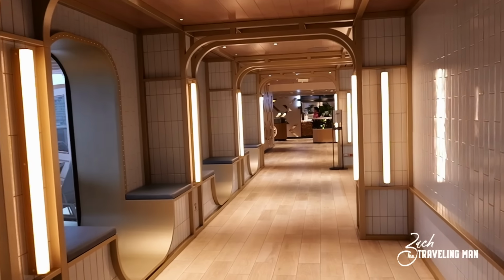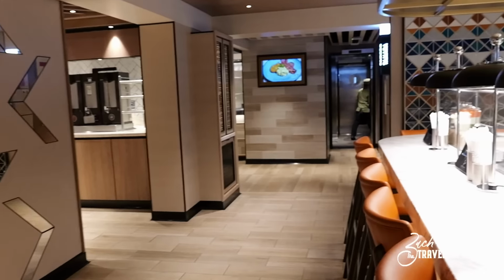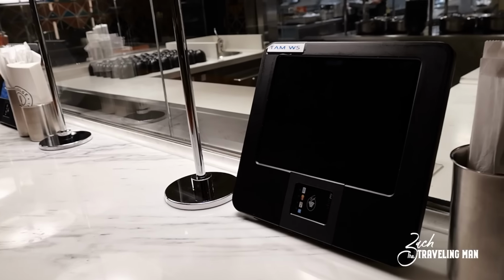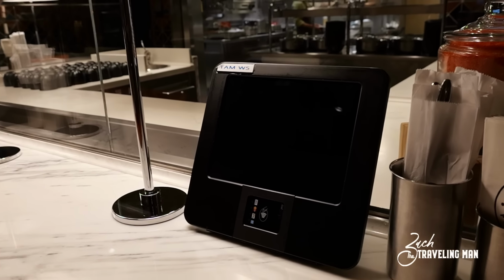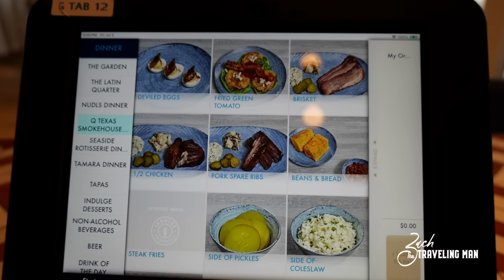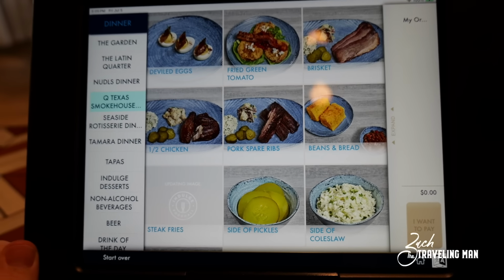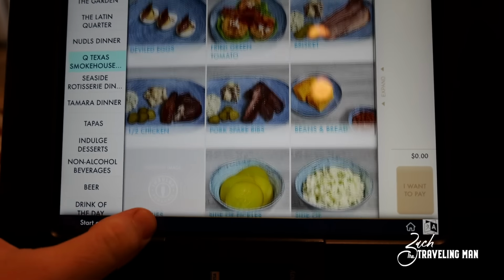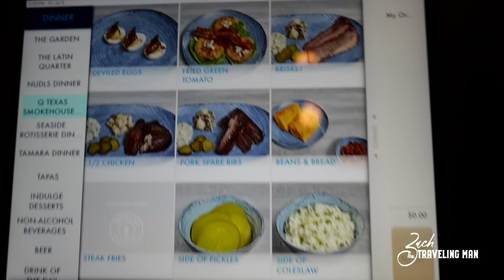Especially in Indulged Food Hall, because this is sort of like a buffet concept in and of itself. You sit down at a table, you have an iPad there, and you use that iPad to order food, and you can order food from any of the venues available. I think there's probably something like 6 to 8 venues inside of Indulged Food Hall, and you can mix and match. You can order food from 3 different restaurants in one order. It was really cool. All the food's included.